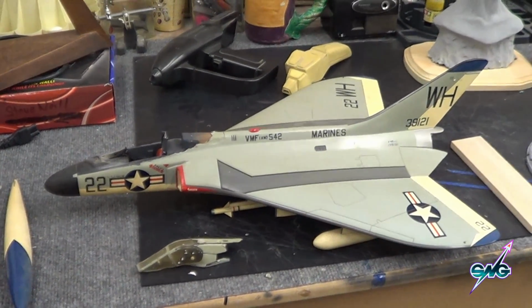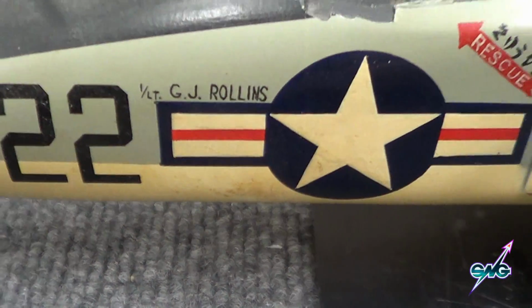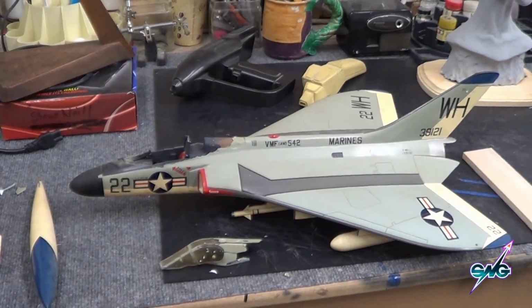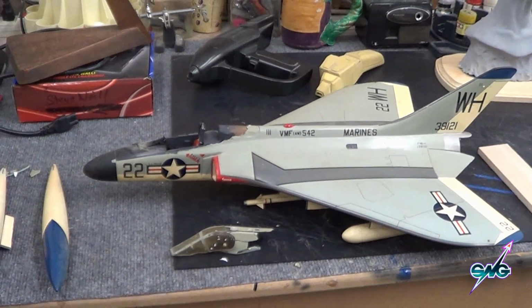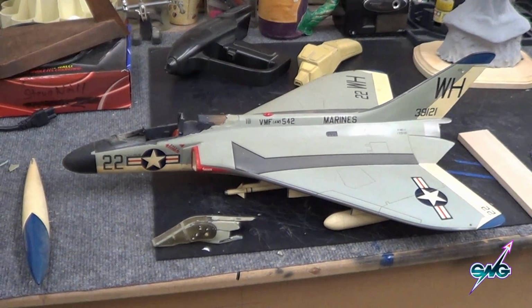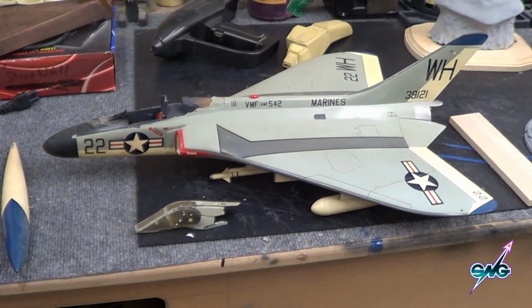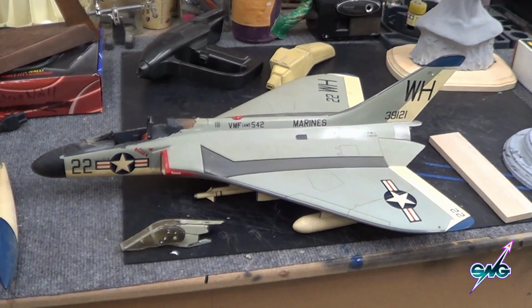Now, Judson, this is his father, right there, and this was his plane. This was modeled after the plane he flew, and it's pretty interesting what he has to say here. He says that my dad, then U.S. Marine Corps First Lieutenant G.J. Jerry Rollins, flew the F-4D with a squadron VMF AW 542 from October 1961 to 1963.